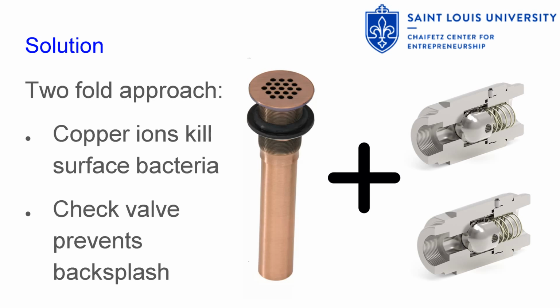This would mean that bacteria would have to go through two antimicrobial safeguards before they could reach the top, ensuring that patients will never come in contact with the bacteria living in the wastewater.